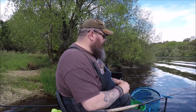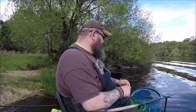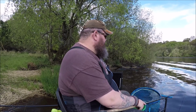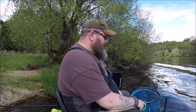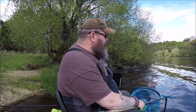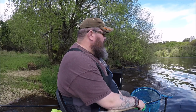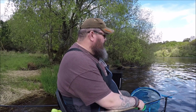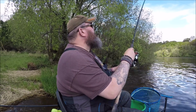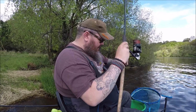I'm still in the process of baiting up, casting every minute with a bait up feeder. So far, seven roach, and one of them's been smashed up by a pike. So I don't think it's going to do.